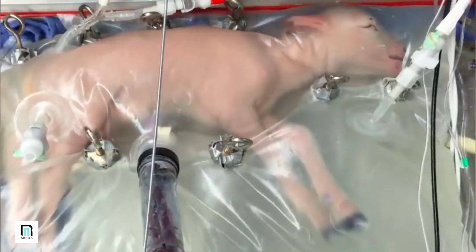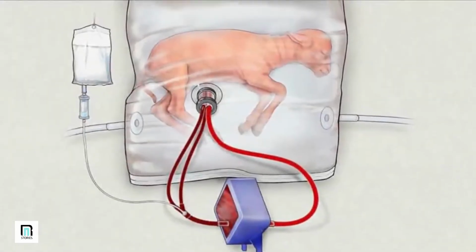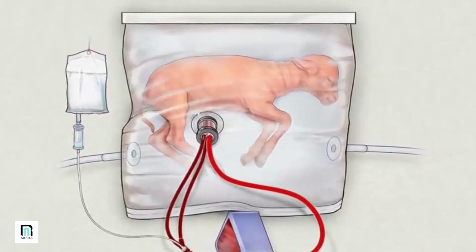Artificial womb helps premature lamb fetuses grow for 4 weeks. Extremely premature lambs have been kept alive in an artificial uterus for 4 weeks. The system uses a fluid-filled plastic bag and could be used for premature babies within the next 3 years.